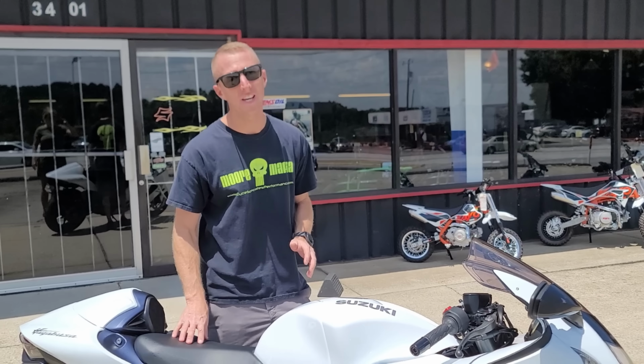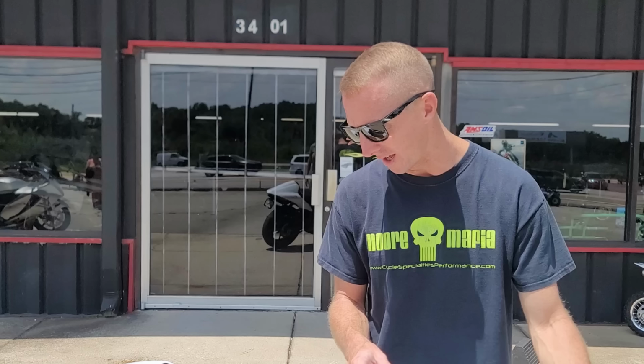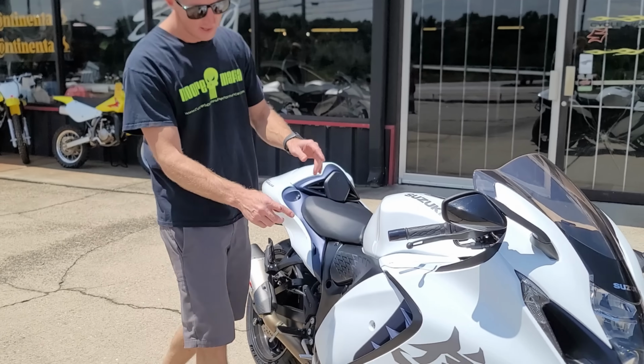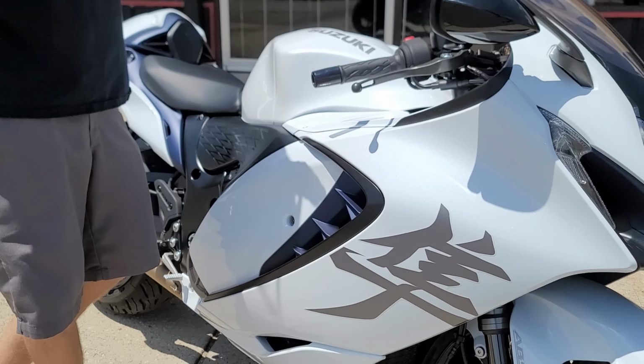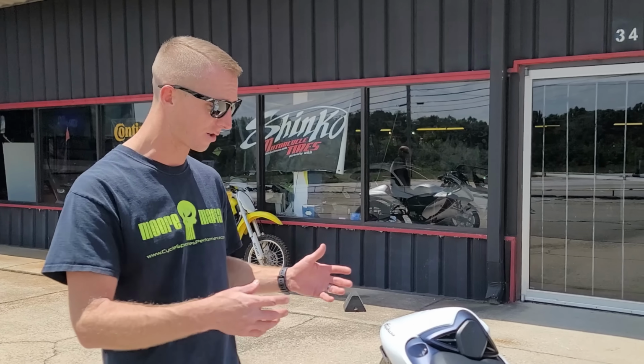All right, guys, the Busa is finished. This Yoshimura exhaust came out super, super good. I'm super impressed with how it looked. You notice we also wrapped the fairing trim here. This is normally chrome on all the new Busas. We took this off, took it apart, had it vinyl wrapped. It is now satin black. I think that looks a whole lot better black versus chrome.